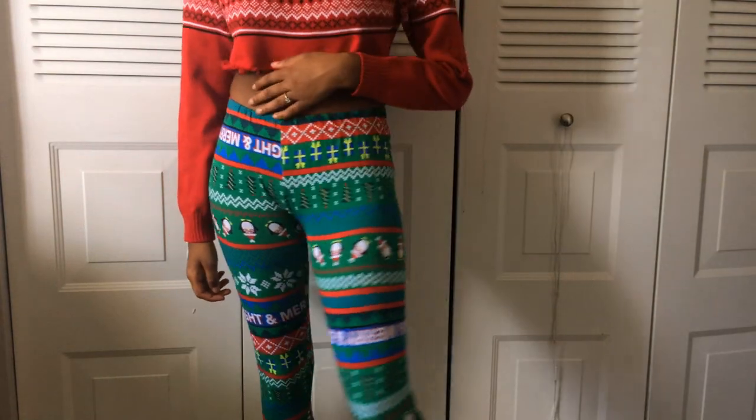Last thing all together that I got were these Christmas leggings. It says Bright and Merry, and I really love them. They make me look really thick, makes my butt look good and all, so I had to get them. Like everyone on YouTube, when they get their what I got for Christmas, they always have Christmas pajamas, and I never have any, so I had to get some. Like, come on now. So that is all I got from the thrift store, you guys.